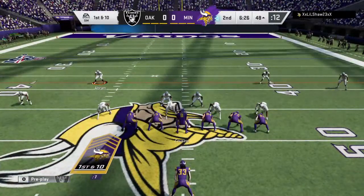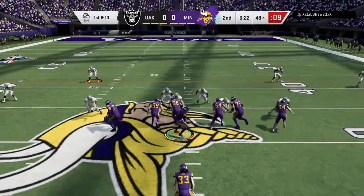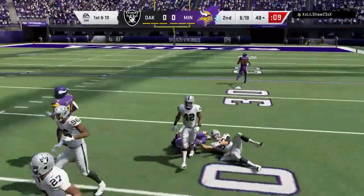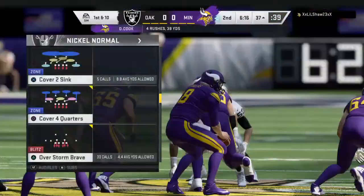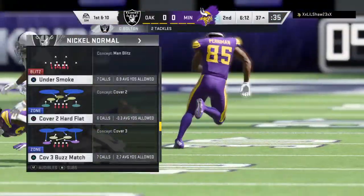Check 37. Check 37. Recon, 132 fighter. They run again on 1st down. Cook, and he is tackled inside the 40, not quite to the 35. 10 yards, and it's good for a Viking 1st down.